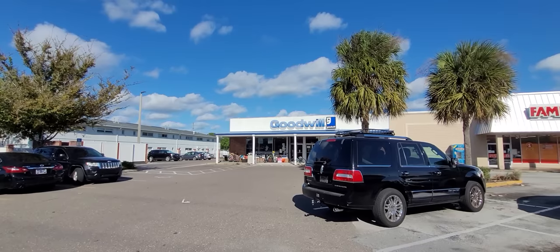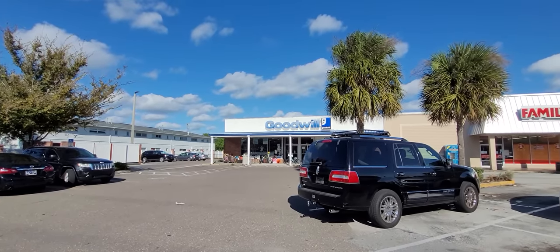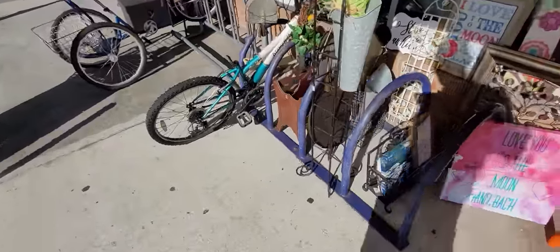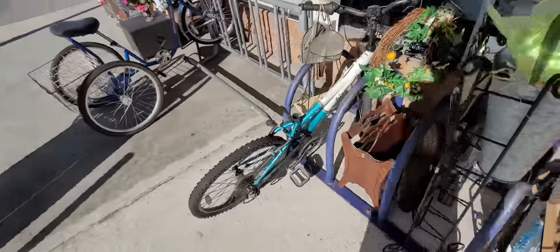And let's go in here and see if we can find anything to pick up to resell on YouTube and eBay. So you never know what you're going to find in any of these stores. I come into this one not super often. There's actually a TJ Maxx and a Ross right across from it that I love to go into.